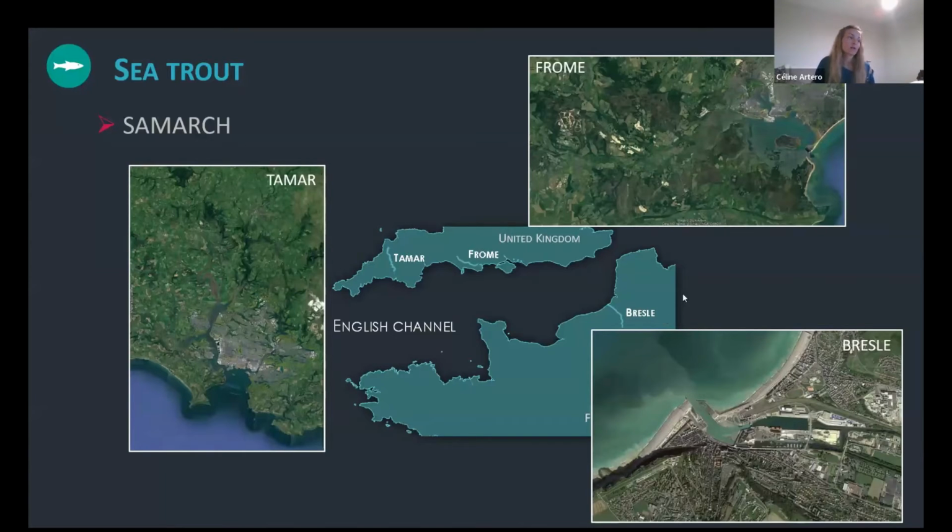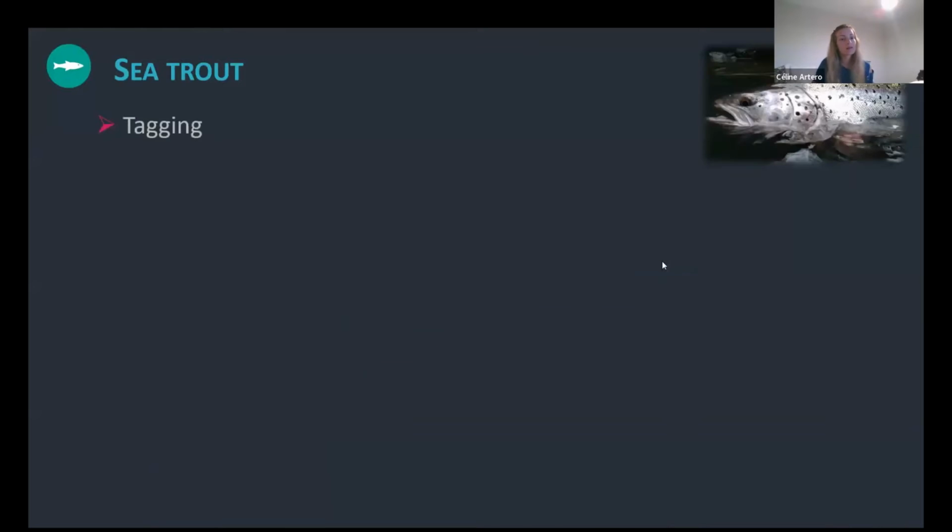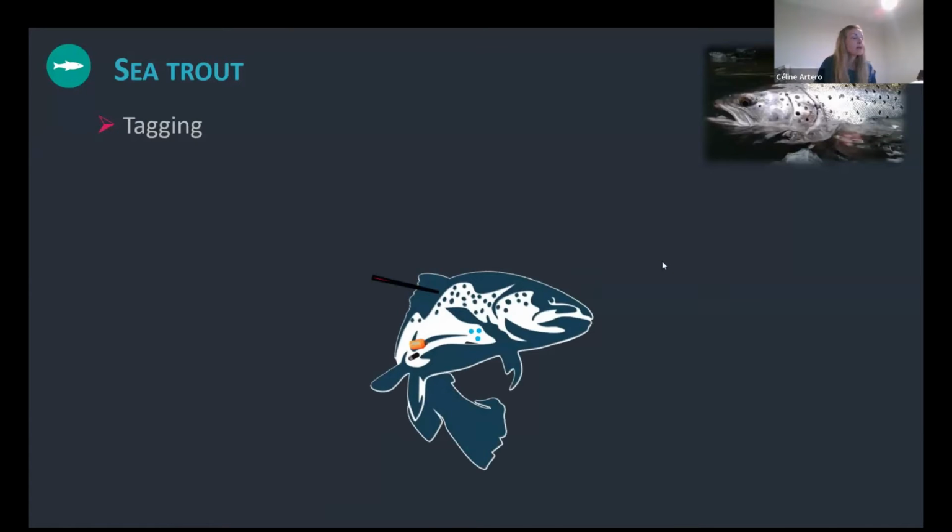So how we followed the sea trouts and we tagged them. We didn't tag them with a pop-up tag as Caroline explained, but we used other kinds of tags that I will explain how they work. As the fish are going at sea, they need to be identified by fishermen or people that catch the fish. For that, we did a tattoo on the belly of the fish, and we put a plastic tag on the dorsal fin just to externally visualize that the fish was followed by scientists.